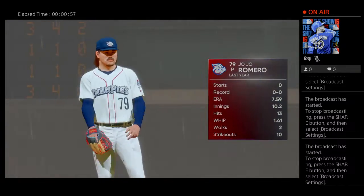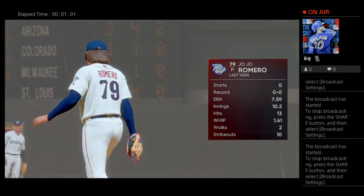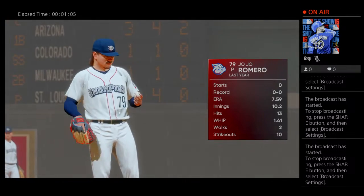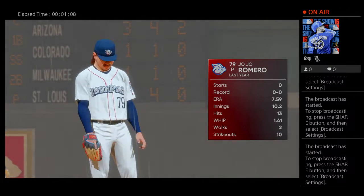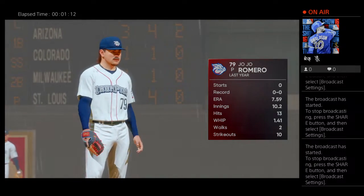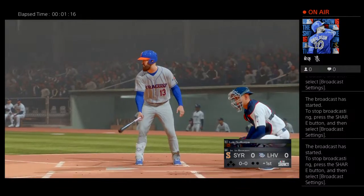Jojo Romero, the southpaw out of the Golden State, gets the call here. Dan Plesac, what do you got? This guy had a year you'd love to forget last year. Awfully ugly. We'll see if he can rebound and pitch much better. And if he doesn't, his spot in the rotation could be in jeopardy. It'll be awfully important that he gets off to a good start in this one.